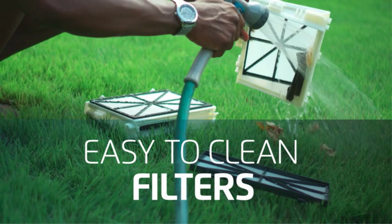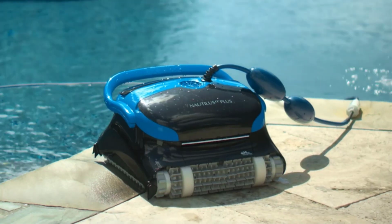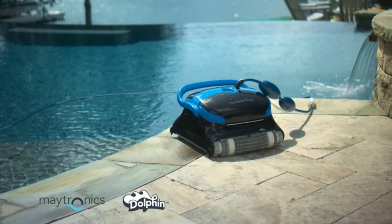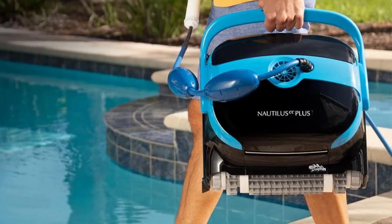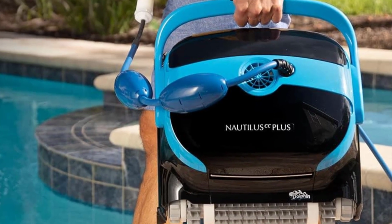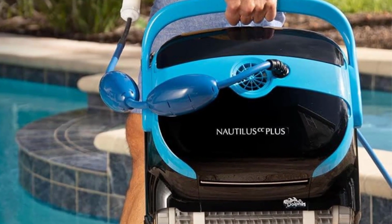The robot is also able to scale both the walls and the floor, so you don't have to break out your net. One of the best parts about the cleaner is that it is a true set and forget robot. To use it, all you have to do is press one button, place it in the pool, and let it do its job. Within 2 hours your pool will be clean.